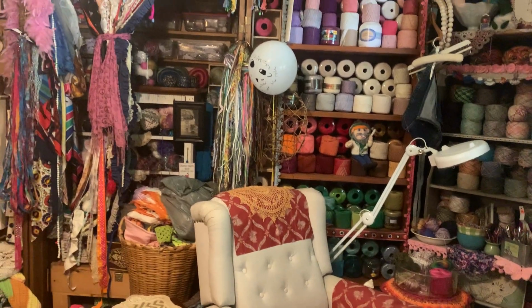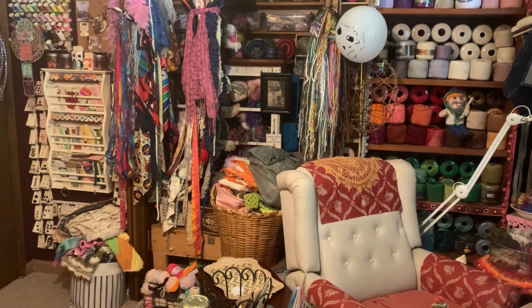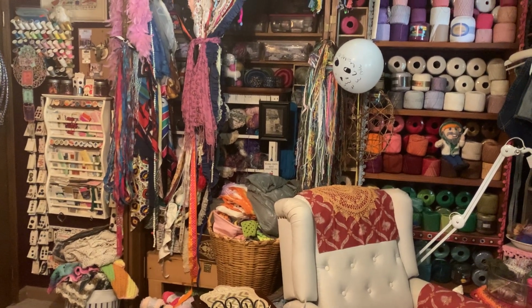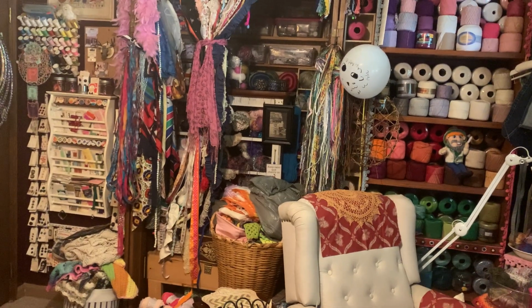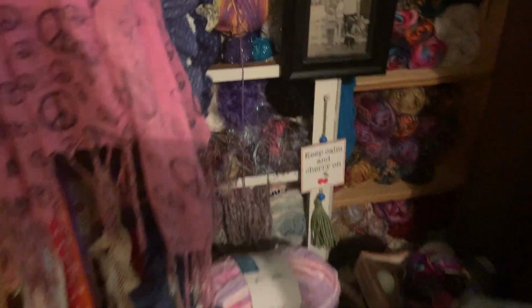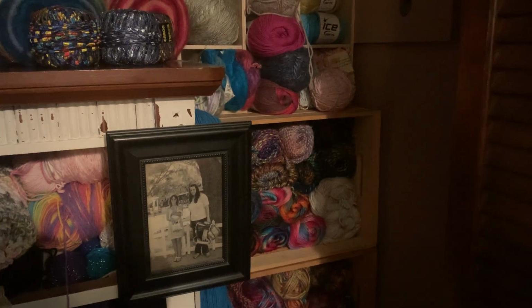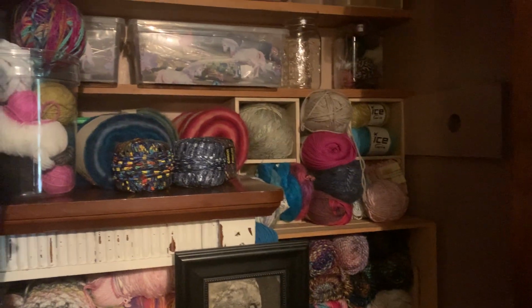Fingering weight threads. And I do like the cotton because I like making hand rags and things like that, and coasters. I do enjoy just doing those for myself and my friends. So I've kept my cotton. But in that closet, the majority of that yarn is going to be unique, weird. I don't want to say unique. You know what I mean? They're not the typical yarn. And I have quite a lot of different types of yarns.